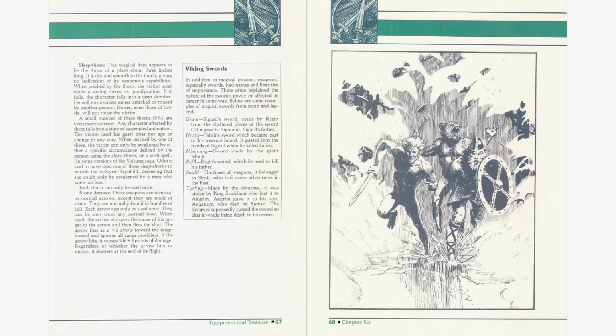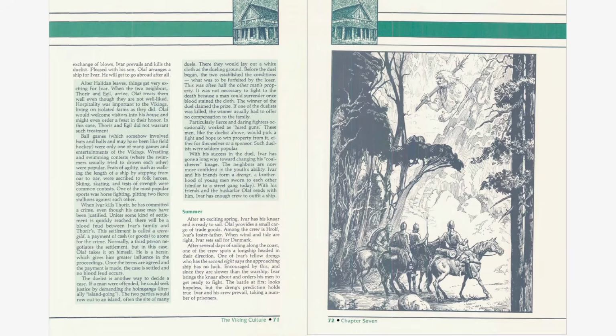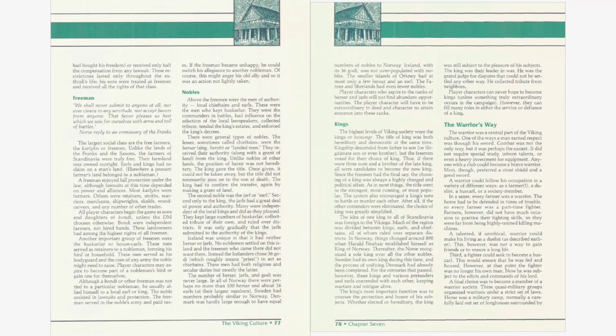And then it's going to describe Viking culture, and it's going to give us this year in the life of this character that they're going to call Ivar. And it's going to give you nonfiction details, and then it's going to give you a story. And it's going to go through by quarter, spring, summer, winter, and fall, and what was happening during those different time periods. And that's how they're going to describe the day in the life. And it's going to get into social rankings, freemen, nobles, thralls, kings, the warrior's way.